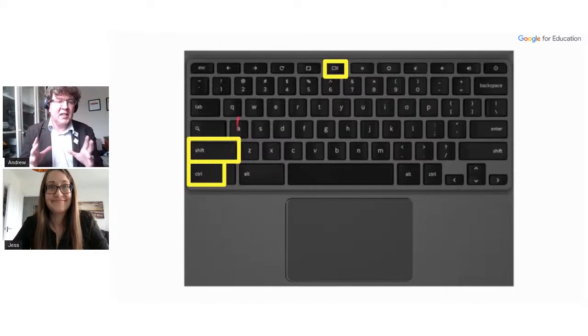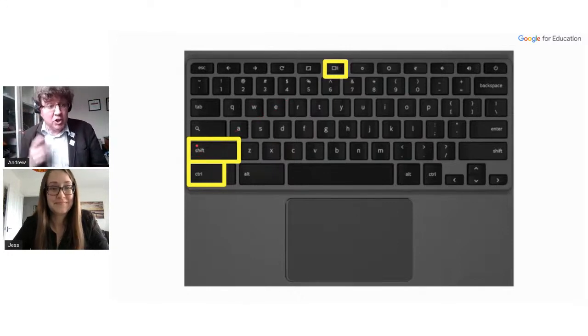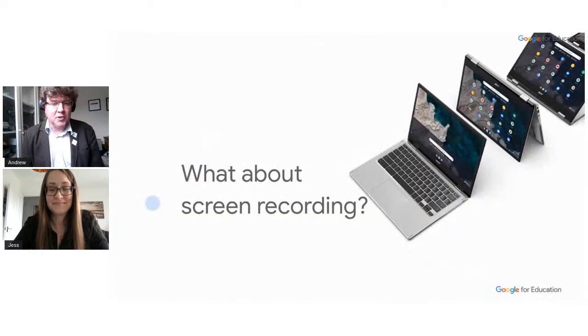And so this is the partial screenshot button. Control, Shift, and the window selection key. So remember, it's just Control and the window selection key for the whole page. For part of the page, Control, Shift, and the window selection key, and then you can select the area you want. And I'm about to show that on my device, but before we do, those are the keys for selecting an area of the screen.